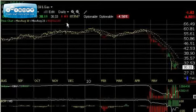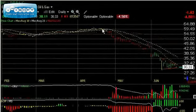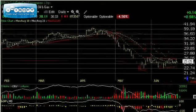BP, despite all the negative action, dropping from 60 down to 29 and change, and finally bouncing, has formed a bear wedge of sorts. I would be very careful here because a breakdown below this wedge could lead to something quickly, even down in the low to mid 20s.